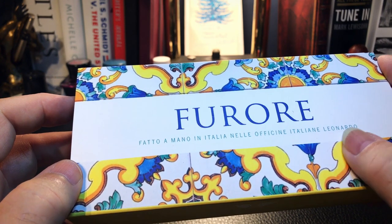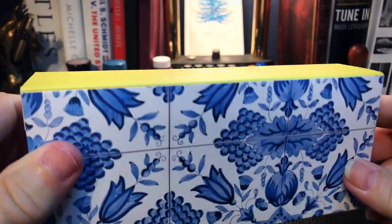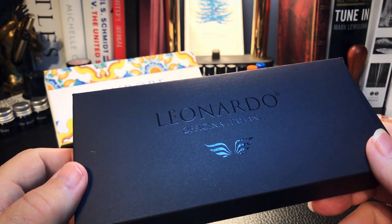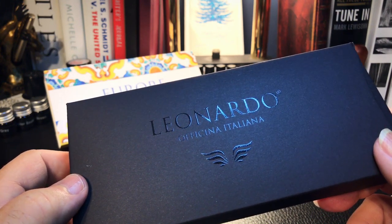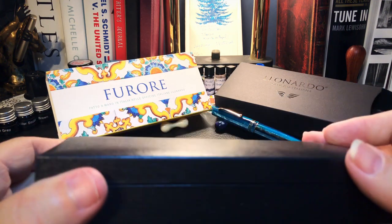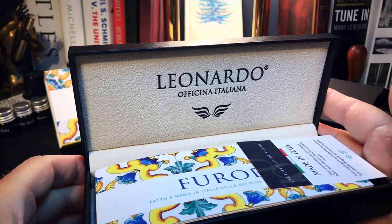The tones of yellow and blue are echoed on the side panel as well, where we have the logo, Leonardo Officina Italiana, and on the back, this marvelous blue and white flower and grapes motif. And of course, the shiny black lettering on a flat black design of the inner sleeve is in stark contrast to the bright colors of the outer sleeve, but it is, again, very elegant in its stealthy design. And the box itself is devoid of all markings until you open the box. Design worthy of the name Leonardo, in my opinion.